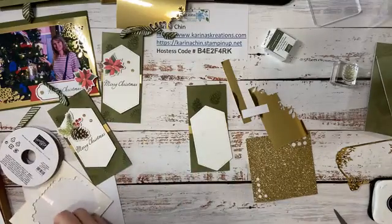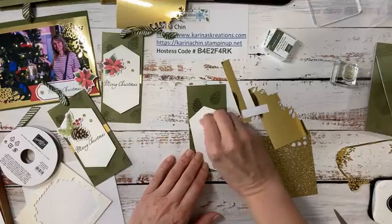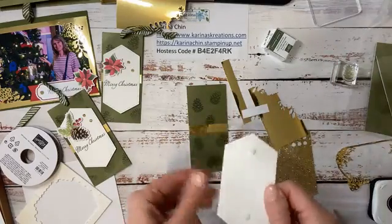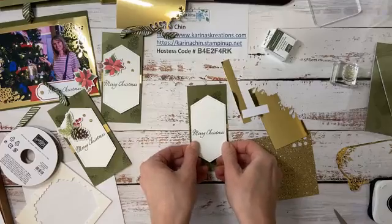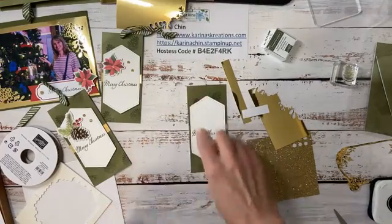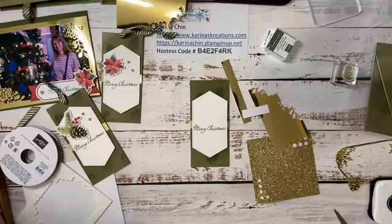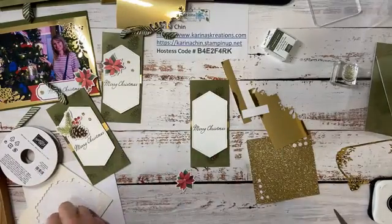Okay, so now we're going to take 2 Stampin' Dimensionals. Bang, bang. Put them on here. Feel free to use more. 4, 5, 6 if you want. Use whatever you want. And I'm just centering it. Okay, and then we need a die cut. Should we do another poinsettia die cut? It's already done. Why not?